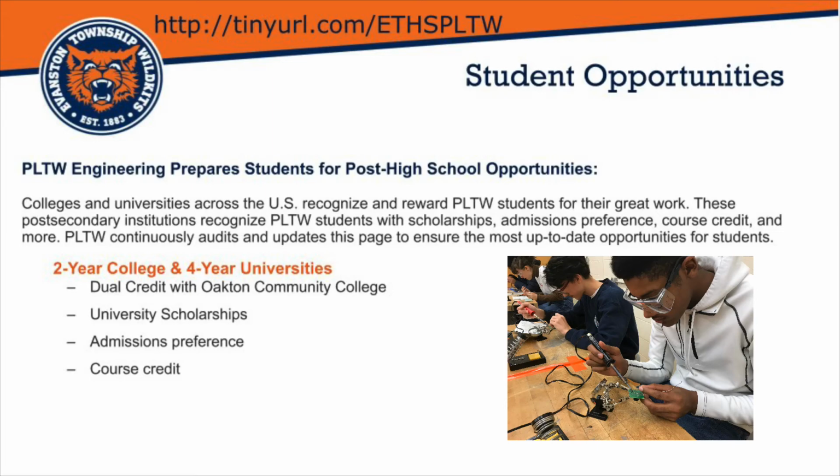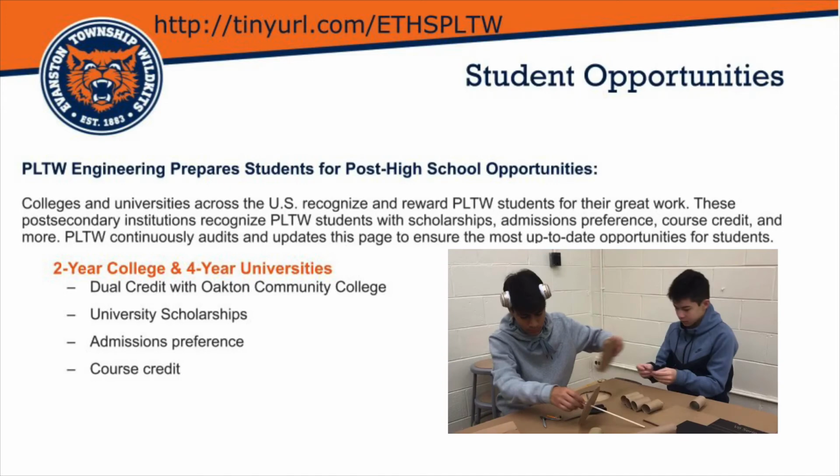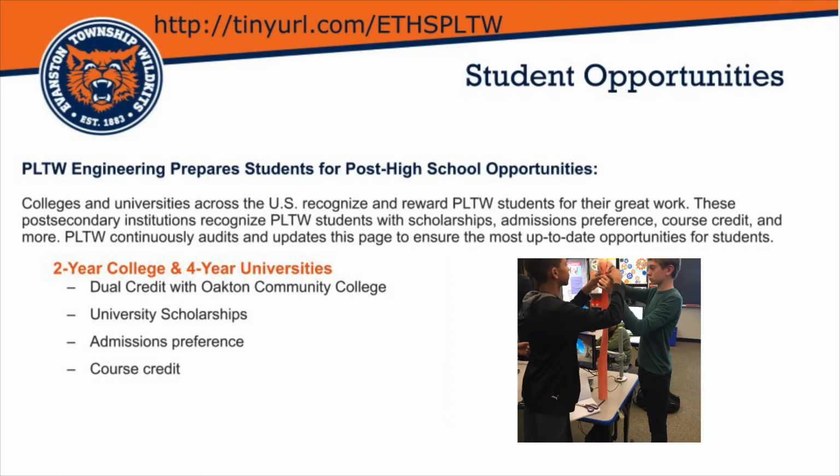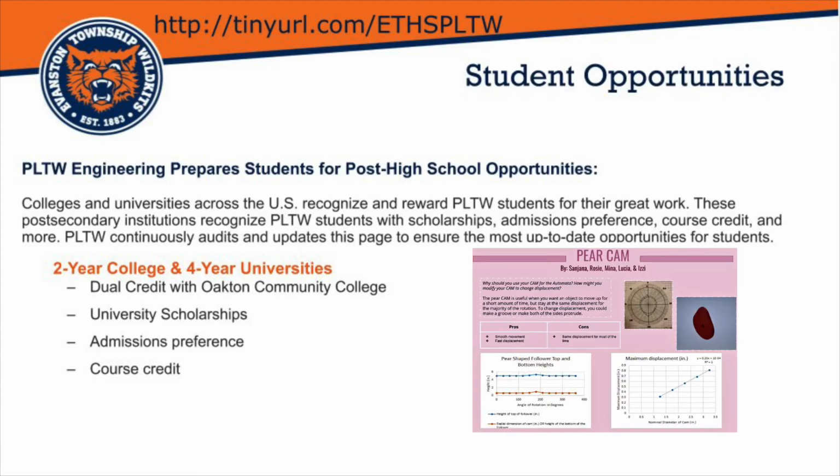Although not designated College Board Advanced Placement courses, some colleges will provide course credit or course placement for completing PLTW courses. Some colleges also provide PLTW students with scholarships. It is important to note that the number one thing colleges look for in an applicant is course selection. Taking PLTW courses shows interest beyond graduation requirements, and applicants are rewarded for choosing courses with a more rigorous curriculum.